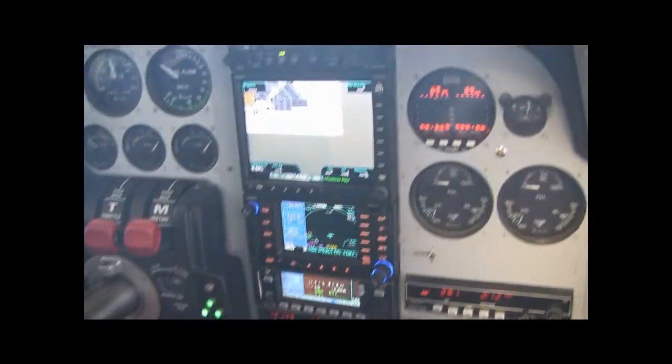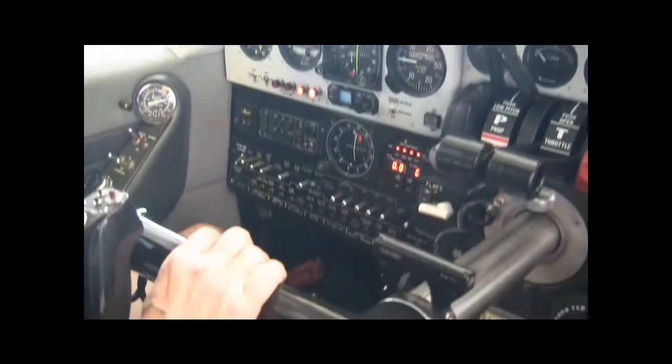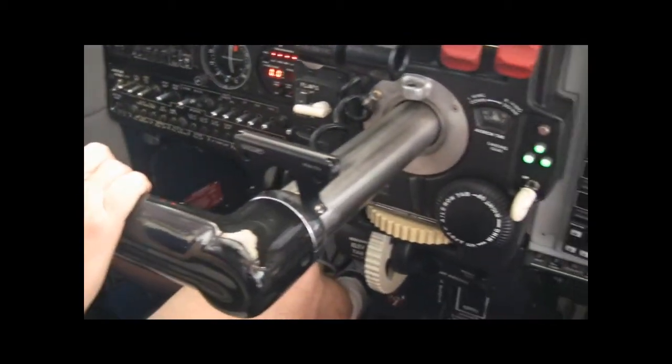These have very thick cushioned lumbar supports, and the pilot and co-pilot seats even have a pump-up lumbar support that's really nice. What a beautiful instrument panel this B-55 has. In fact, this is one of the nicest panels I've ever seen in a Baron B-55. You'll love this one.